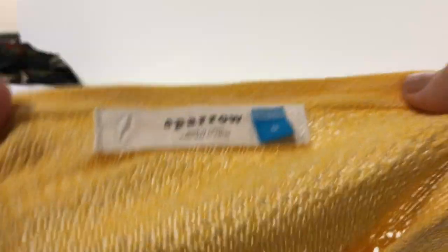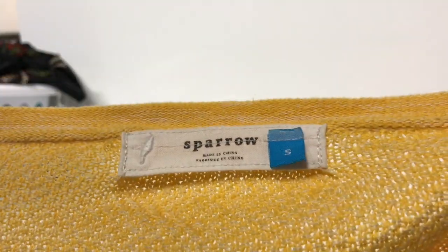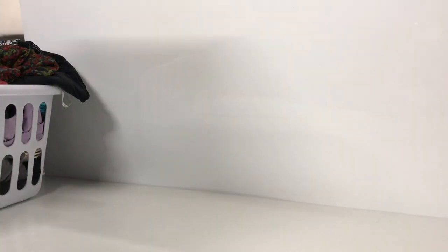Looking this up, it looks like both eBay and Poshmark sell for around $20 on either platform. So I will be looking to go to eBay with that. Up next, we're going to get into some Free People.